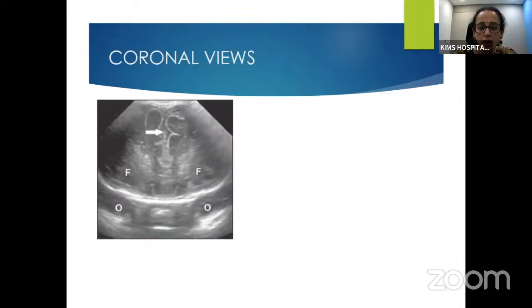So coming to the coronal views, this is the first view through the frontal planes. Here you can see the orbits, and this is the frontal lobe, and this is the skull, which is hyperintense and whitish in appearance. This is the skull of the baby. This is the midline, showing the frontal lobes as well as orbits. The frontal lobe is marked as F. Anterior to this skull bone, these are the orbits.